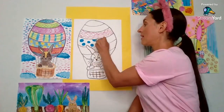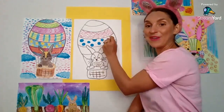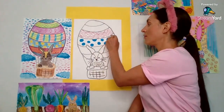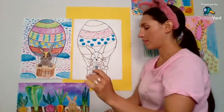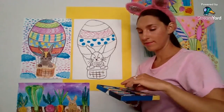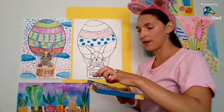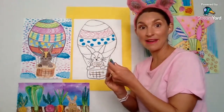So what we're doing now is choosing some really bold colors with our oil pastels or crayons. And we are filling each section with a different pattern. Fill it up as much as you can. Let's see, swirls for me. What color should I use? I've got a really bright green. I'm going to do some bright green swirls.